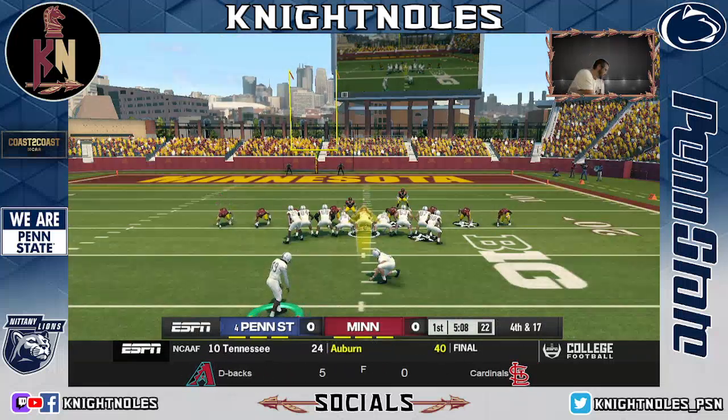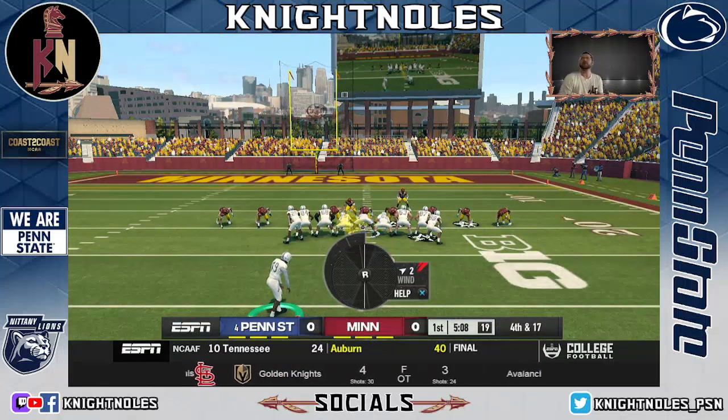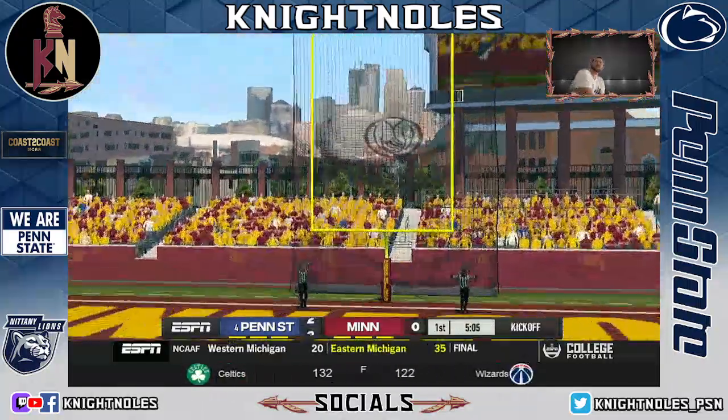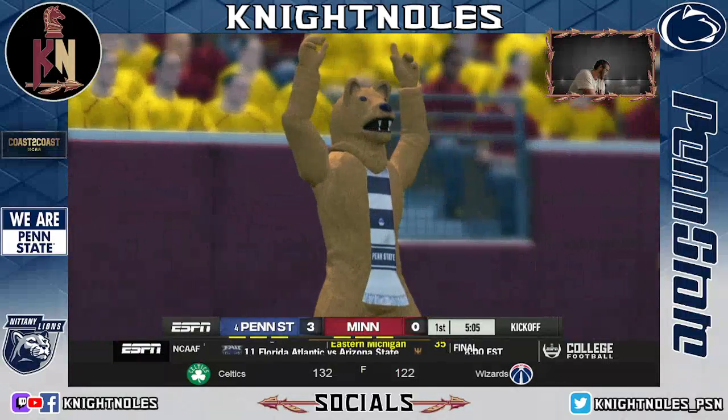So it's fourth down. The kicking team is on the field. They'll try for 3. The kick is up, and it's through the uprights.